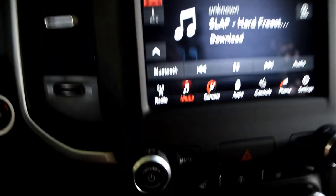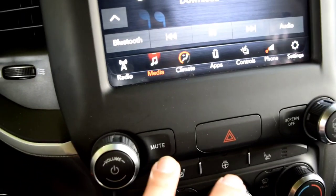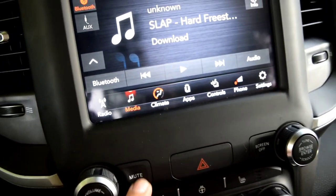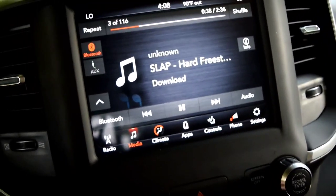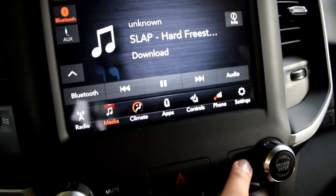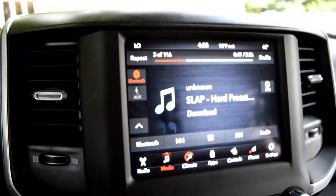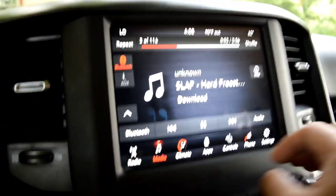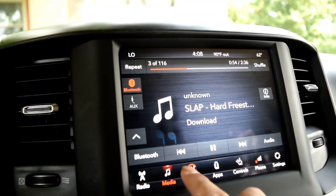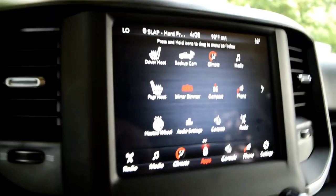You hit the mute button? They got a mute button right here. Save you just slapping so hard. Like, nah, son. Unmute music. There we go. I could do screen off. Ooh. If you had the app, ooh, the dimming mirrors.